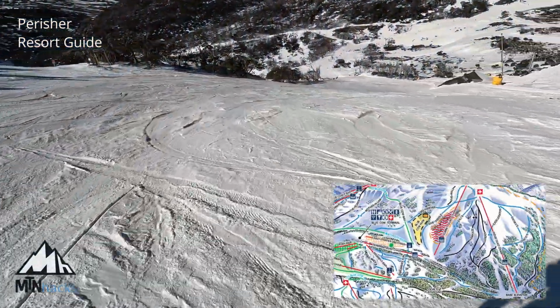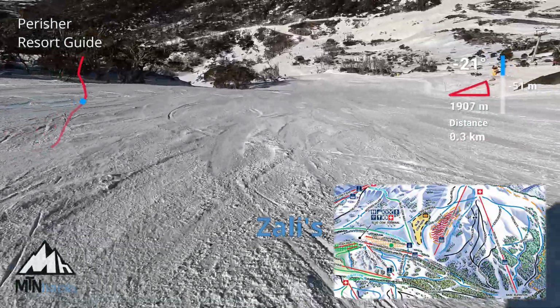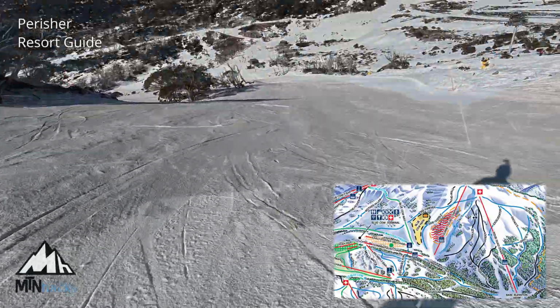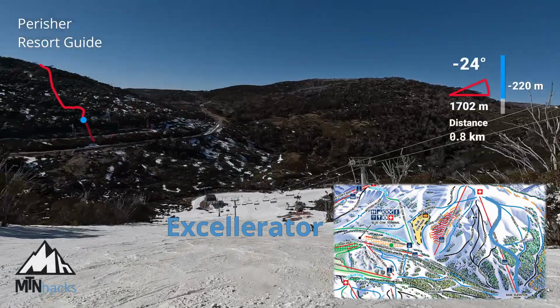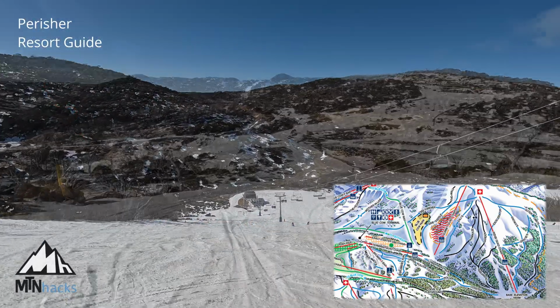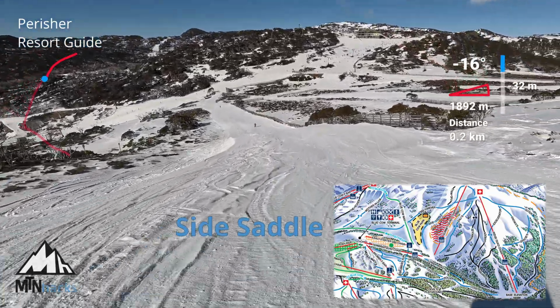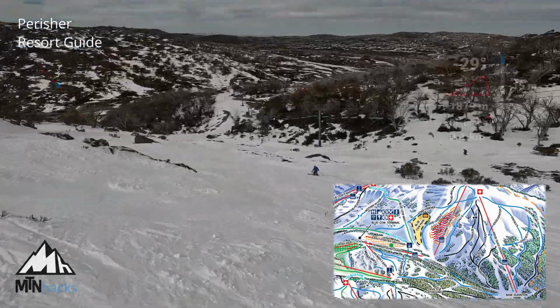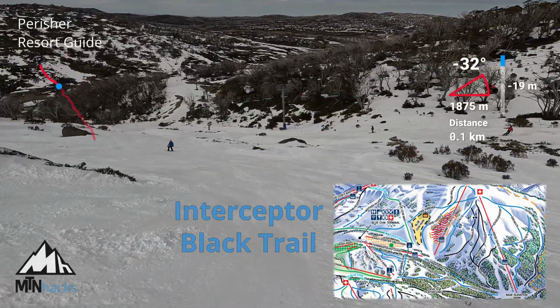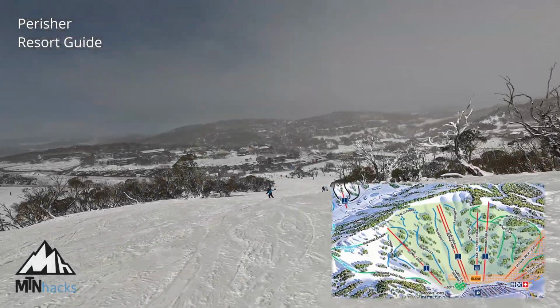For the advanced skier, the Summit and Ridge lifts provide access to some enjoyable terrain. Zali's is a lot of fun early in the day, before the corduroy gets scratched off, and Kamikaze has some steep pitches but can be scraped out at times. The Interceptor and North Perisher T-Bar, if operating, provide some short, punchy trails away from the crowds when conditions are good. There are a few things to be aware of for Perisher.